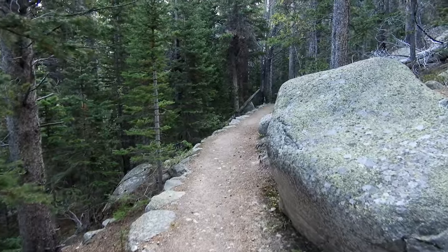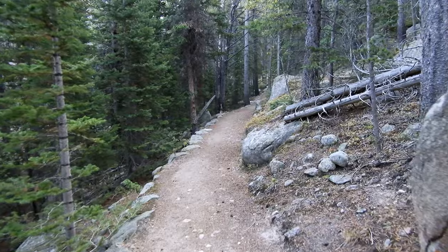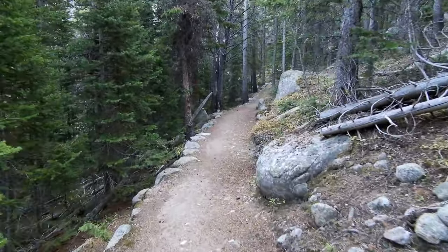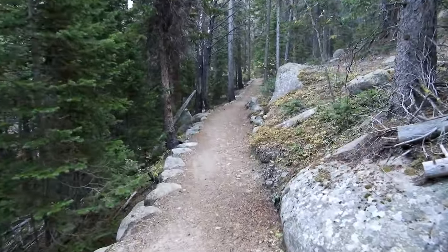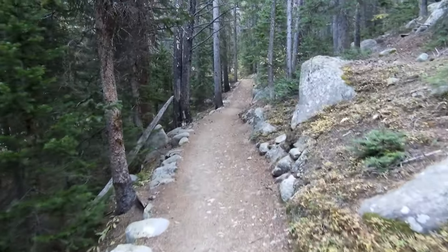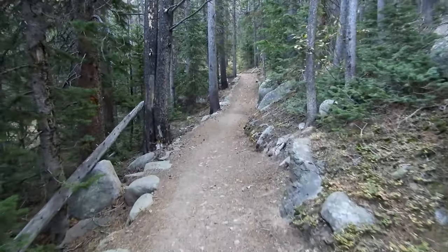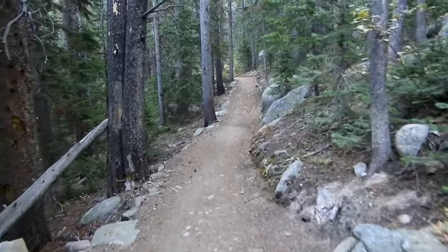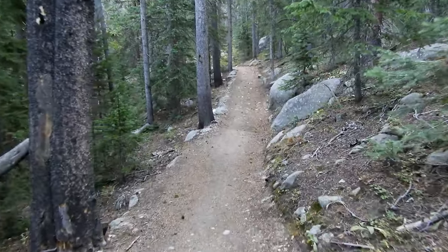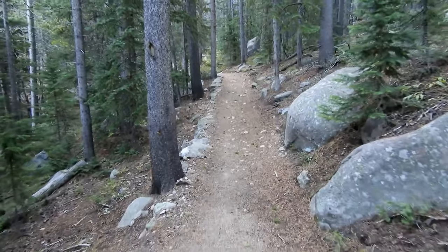Not only is this Lawn Lake Trail really beautiful, but it's relatively flat in spots. It's not like super straight uphill the whole time. You get these nice little sections of flat, which are just really pleasant to walk along. Kind of get your breath back, get a little rest, and then you go up a little more. Because it's definitely going up. I mean, don't get me wrong, we're going up. But it's just really nice.